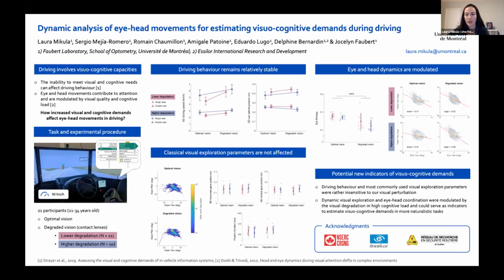Actually, a thing that I didn't mention is that generally the entropy that I presented is more spatial based. So basically you divide your visual scene into some regions of interest, and you look at the visual scanning pattern. But here we didn't want to be dependent on the visual scene because it's going to change a lot when you're driving. So with the entropy that I presented here, we looked at the entropy over time.